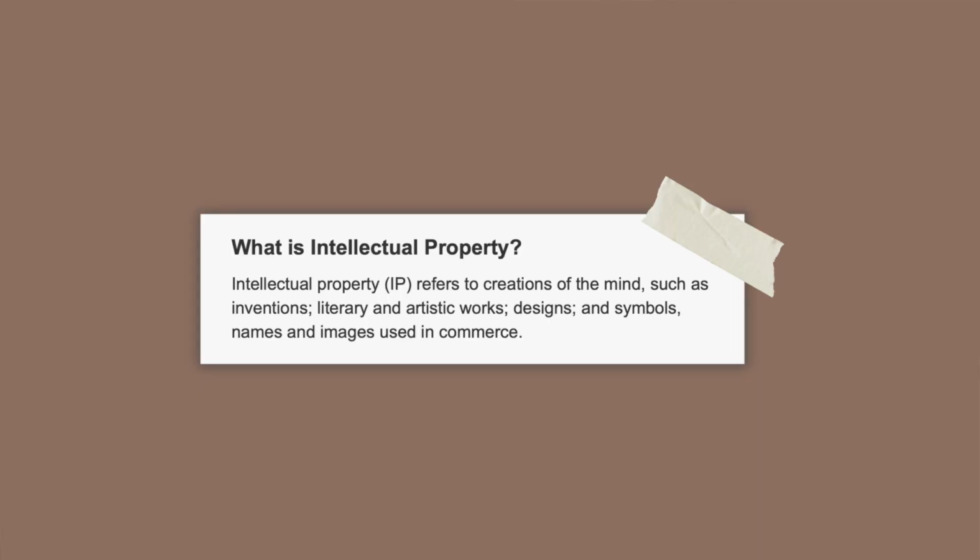Etsy refers to it as intellectual property. Intellectual property refers to creations of the mind, such as inventions, literary and artistic works, designs and symbols, names and images used in commerce. So now let's talk about what you can do to prevent this from happening to you too.